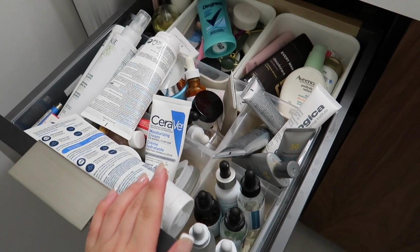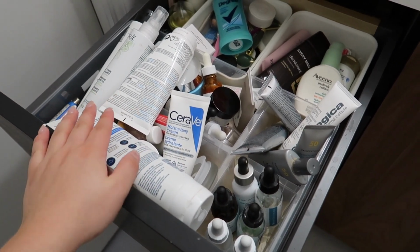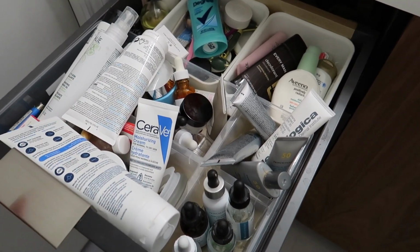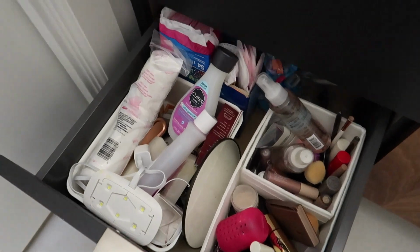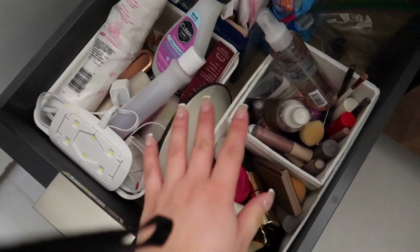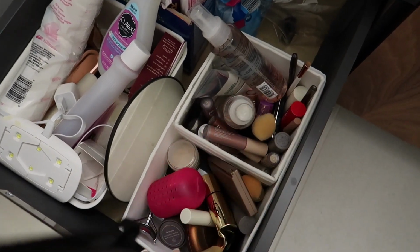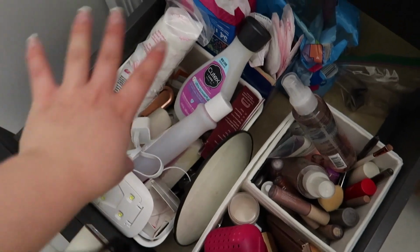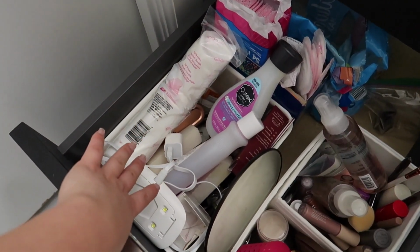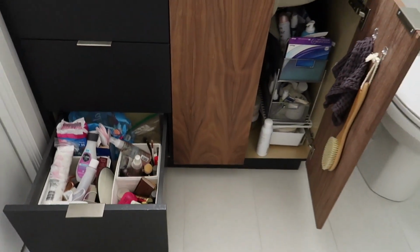I need to see if I'll be able to use them later on, but if not, I'm just gonna give it to my mom and my sister to use. So that's that. And then I also just want to organize this a little bit better. I did recently organize my makeup, so this is as good as it's gonna get for a little while until I get a makeup case, but these two areas could be a little bit more organized. So we have our work cut out for us.